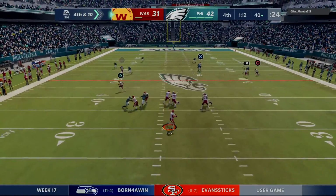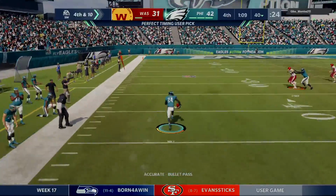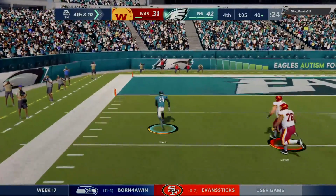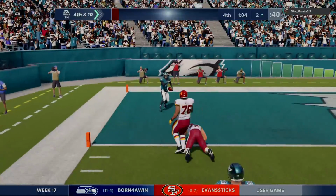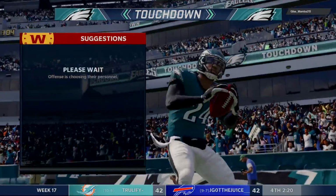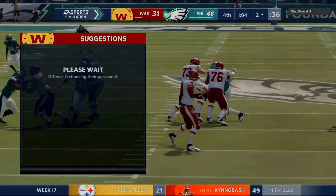Now Locke, got to have this one. Yeah, that is intercepted by the Pro Bowl corner Darius Slay. And he's free going down the left side. It's a foot race. And he'll score. Touchdown, Eagles.